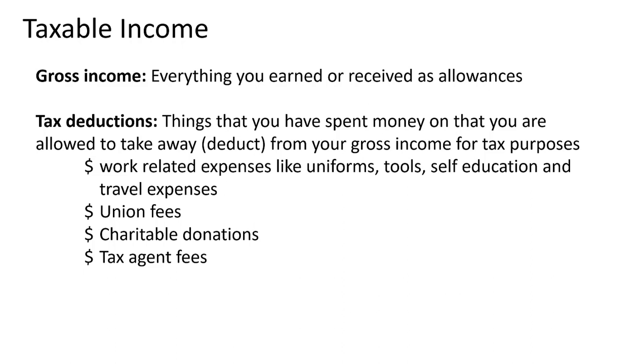So, for example, work-related expenses like uniforms, tools, self-education and travel expenses, union fees, charitable donations and tax agent fees are all tax deductions. So for example, as a teacher, I am allowed to deduct the cost of buying a new lab coat, for example. It's part of my safety equipment.